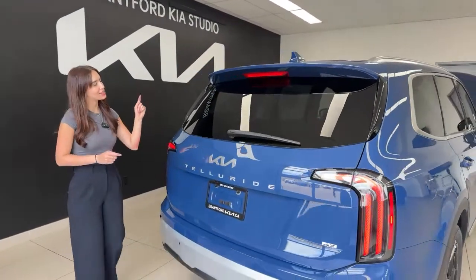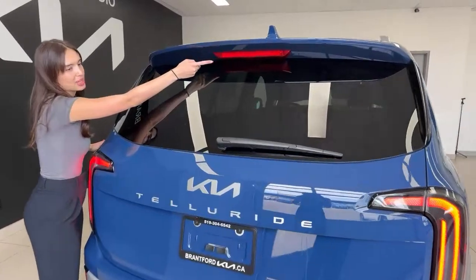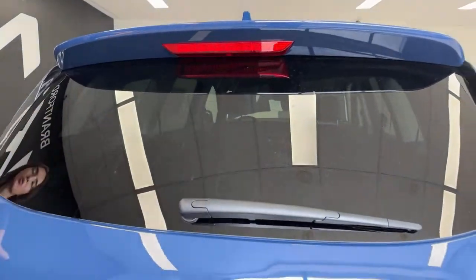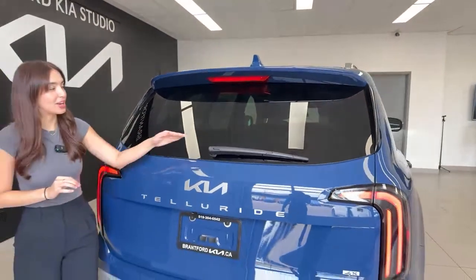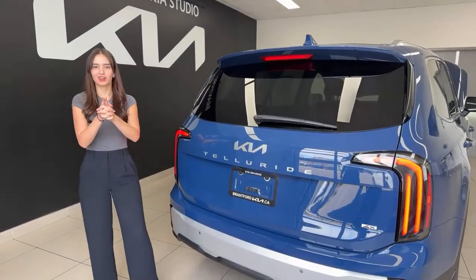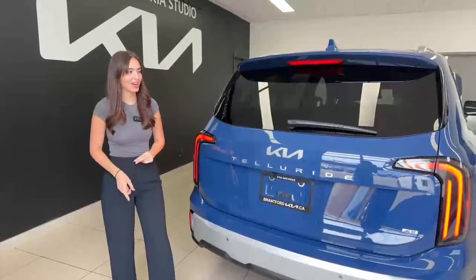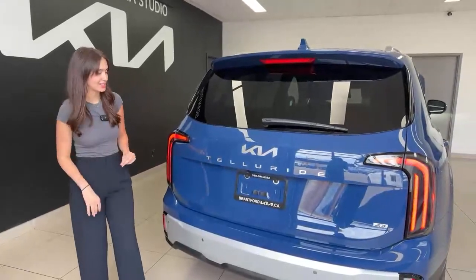All right, back end of this vehicle, we have a nice lip spoiler, high mounted stop lamp, and then our lower rear wiper. I would love to see the rear wiper hidden underneath the spoiler, but guys, that's just me. Put that in the comments though. Maybe Kia will make it happen. Listen, we already brought buttons back. Maybe we'll slowly get sunglass holders back. Also hidden wipers. Like to see that.